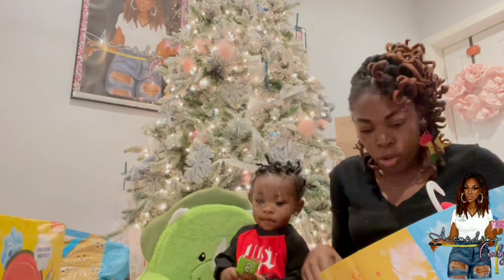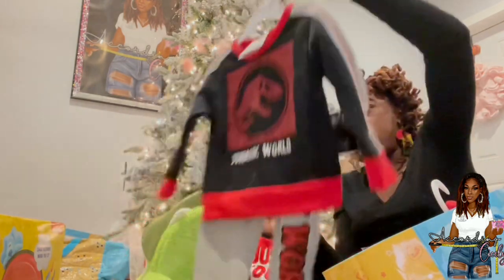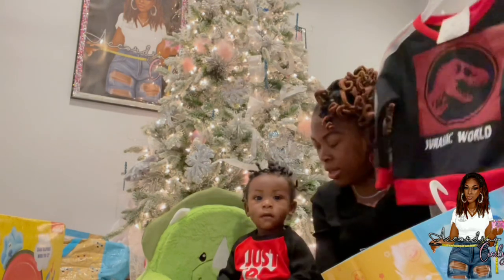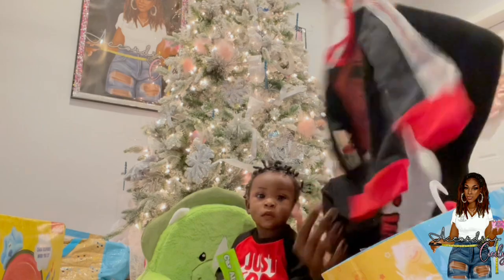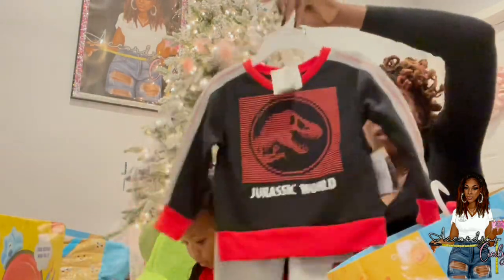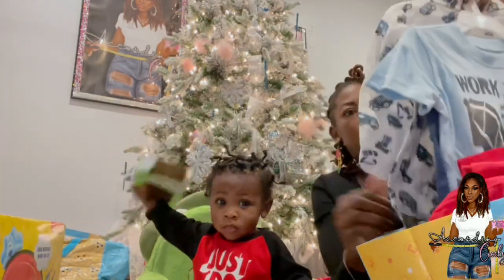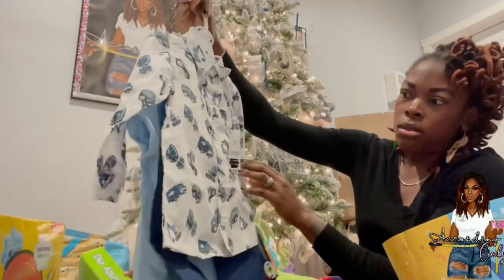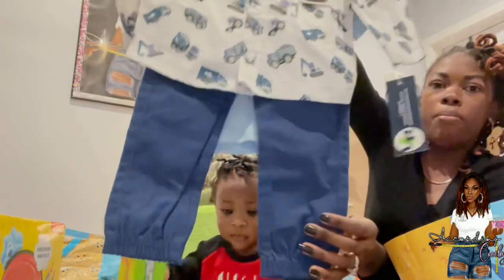And we got some fits. So this says Jurassic World. That's cute, Booski. And so it is a 2T. I don't know why I'm about to tell y'all the prices like I bought this stuff. But so this is a Jurassic World set. This is from Grandma. This one has cars and the little matching pants.